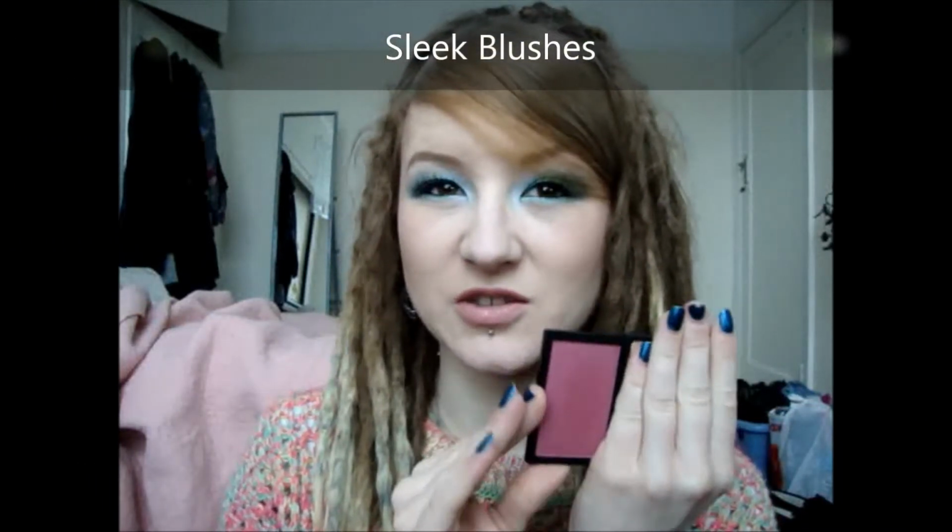I'm not going to be swatching anything in this video because it's already going to be a huge video, but I will have swatches of everything on my blog. So this here is the Pomegranate blush from Sleek. I like all the colours. This is just the one I've picked out, and they're just really pigmented, last nicely on your skin, blend nicely, nice to wear with, and they're cheap, so we like that.